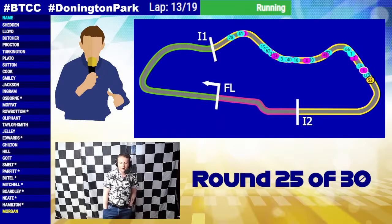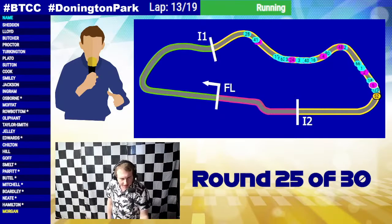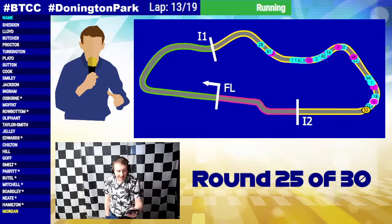When we get to Brands Hatch, I'm not entirely sure on that. Let me check my calendar here, because I know there's no racing next weekend.